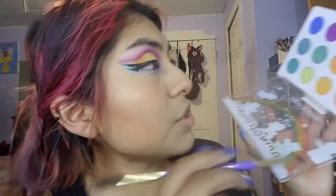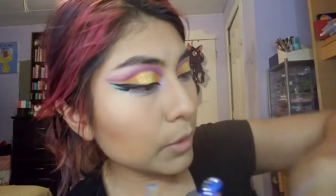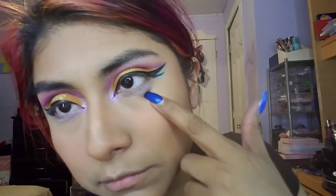That violet shade, this one right here, is very light, so it's not really showing up as well as I would want it to. But swatch wise you would think it would show up, because look at that. Maybe I need something different. Let's try a different brush to see if I can get it to really show up. Maybe it's user error.